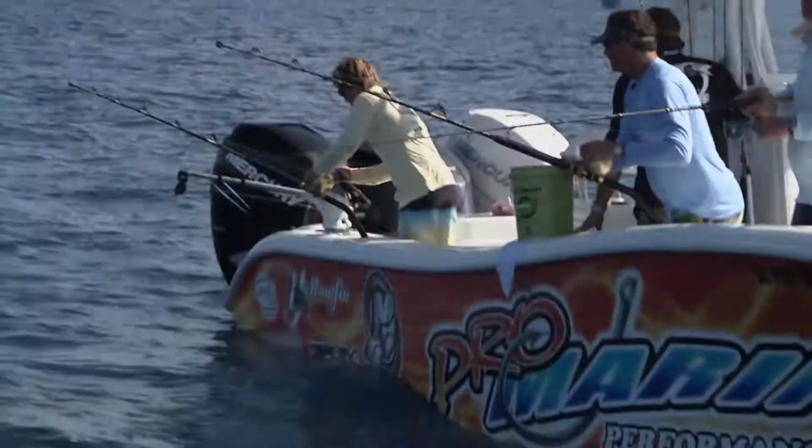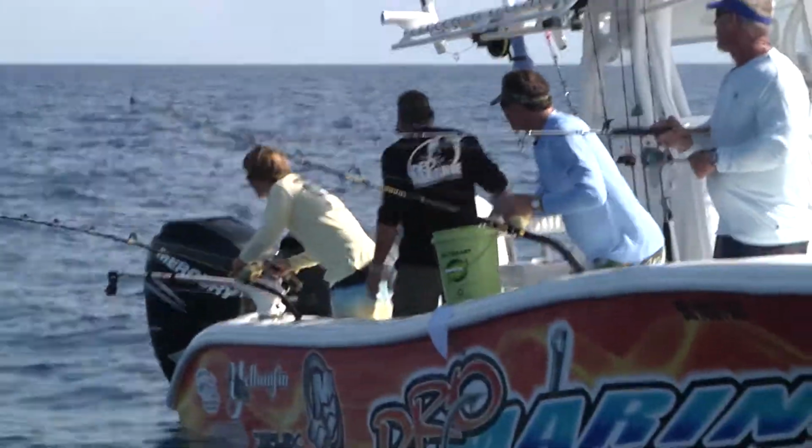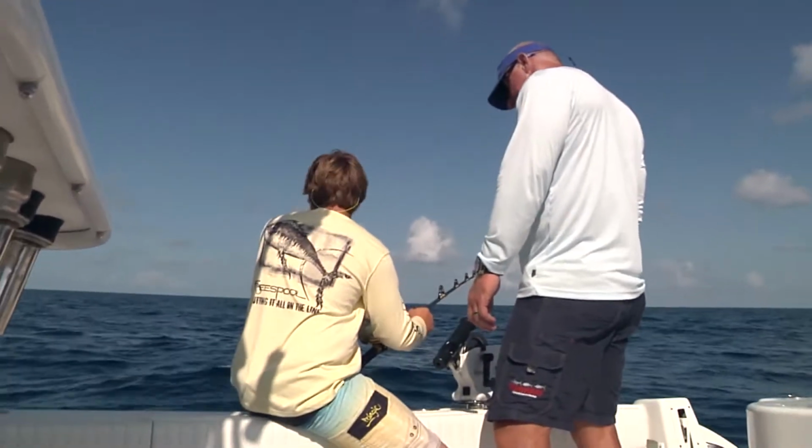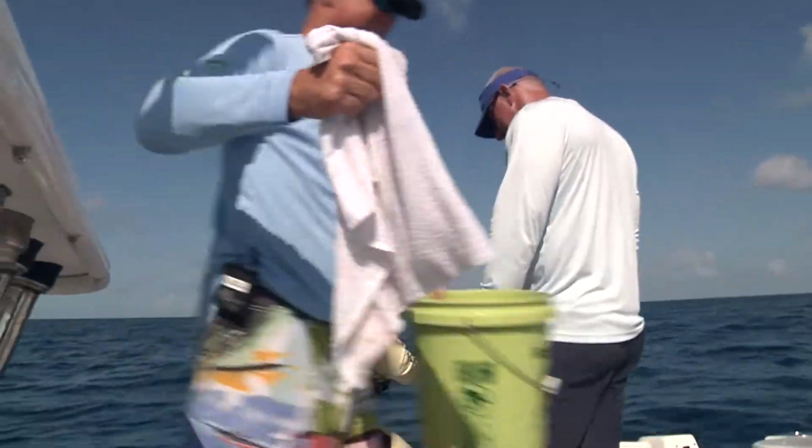It's really an impressive strike when you can get bit on a topwater bait. Reel, reel, reel. He's swimming at you, reel, reel, reel. Austin, you think it's a shark? Yep. It's no shark, my friend.